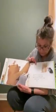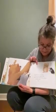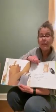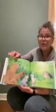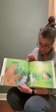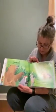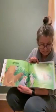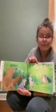Gopher's out with Mole. They are on a little stroll. Bear spots them by the stream, and the bear sees green. Green mint for making tea. Green and tasty sweet peas. Green, green everywhere. Can you spy green with Bear?